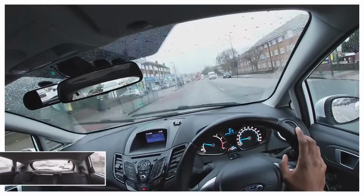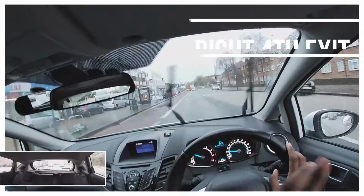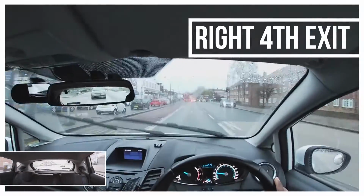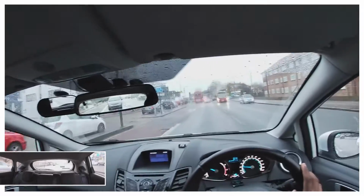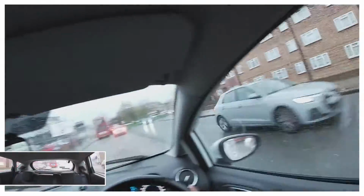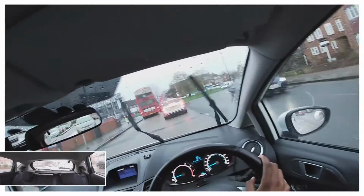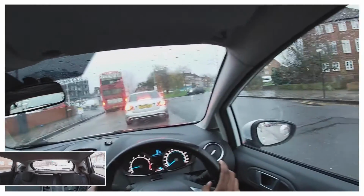So here we're turning right, 1, 2, 3, 4th exit towards Neasden and Wembley. This is in Kingsbury. So I'm already in the right lane because I couldn't use that lane anyway, so I was ready, because it's a bus lane, I was already in the right lane. So I didn't need to do anything else, just mirror signal, make sure I'm in the correct gear.